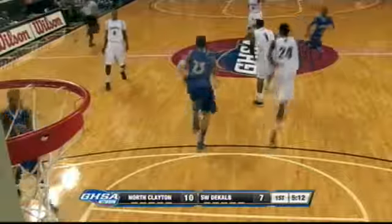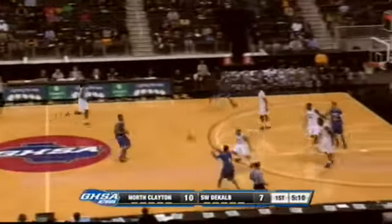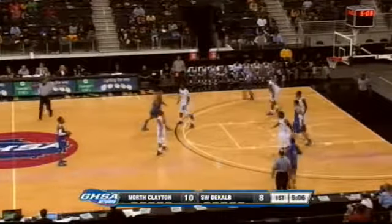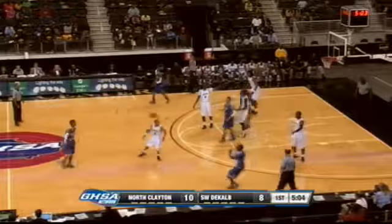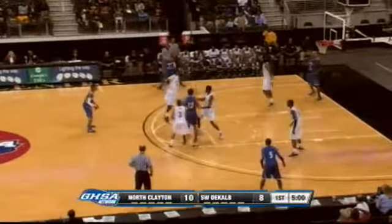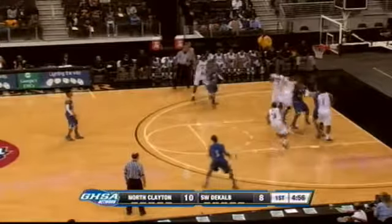And Jordan knocks them both down. Good active start for Price. 6 points here in the early going. North Clayton on the attack. Hunt thought about launching another three-pointer. Gives it up to his point guard, Dion. Kicks it right over to Stephen Bradley. Inside to Lewis. Along the baseline. Strong move off the glass. No good.